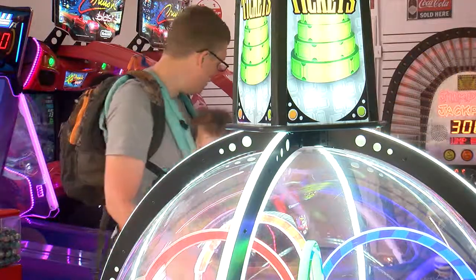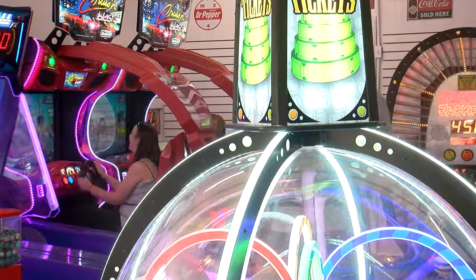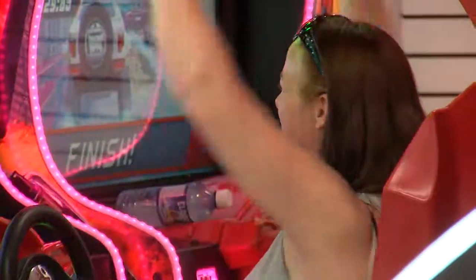Until that day comes, though, Kearns will let the arcade continue to do what it does best. I just like to see people happy, that's all. I like to see them come here and leave and see them smiling.